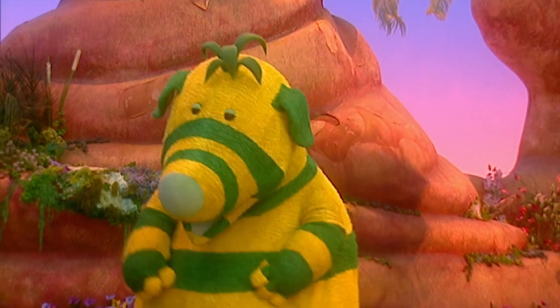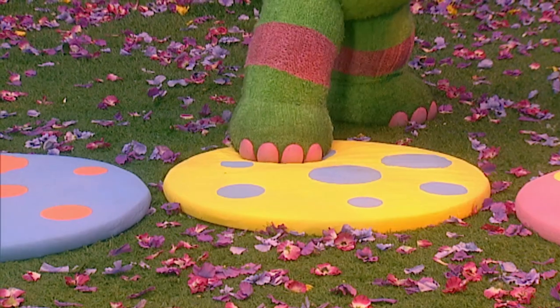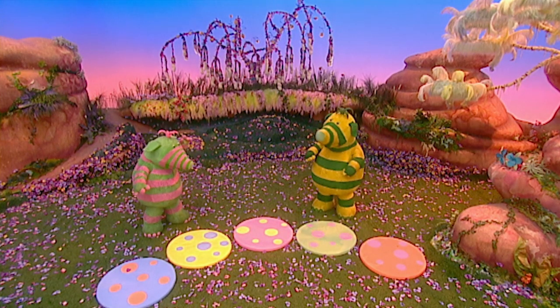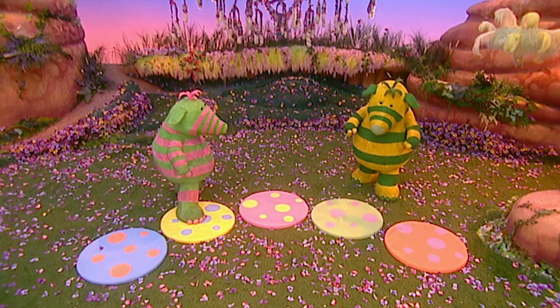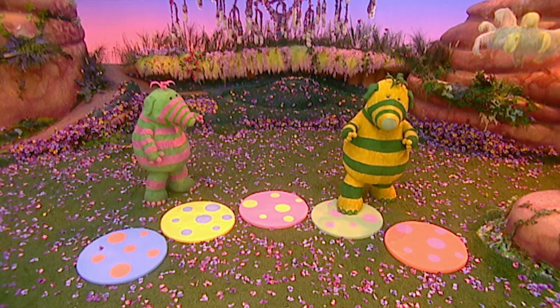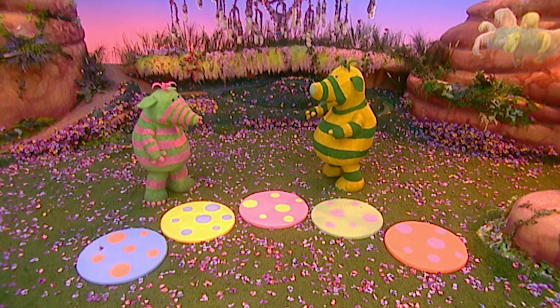I like this one best. Pom like this one. Listen to this one, Fimba, listen. Whoa, that sounds best of all. Two together. Let's try that with the others, Pom.